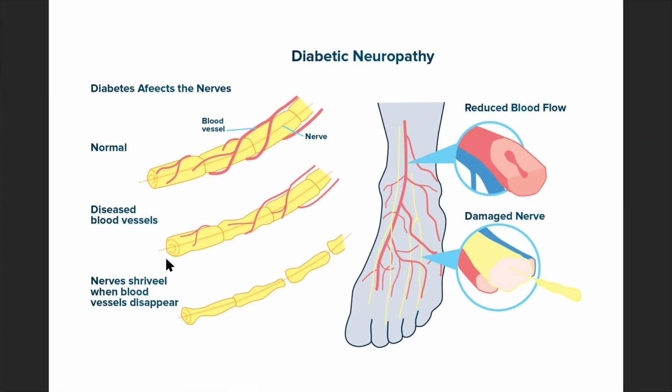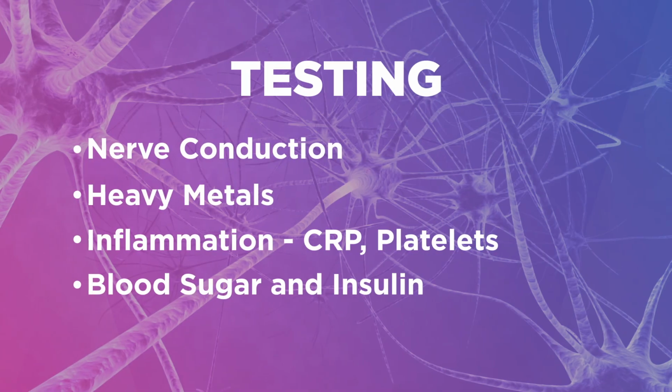Well, a lot of time you start to see the problems showing up. The condition typically is that there's a nerve with blood flow around it. And when the blood flow starts to diminish, the nerve doesn't get the nutrients. And so those blood vessels are diseased and you get a shriveling of the nerve, which creates the numbing, creates the tingling, creates the pain. So it's oftentimes that reduced blood flow that damages the nerve in the first place, unless there's a direct impingement of the nerve. So for that reason, to start identifying this, here's the testing we can look at.